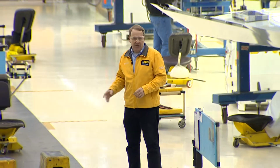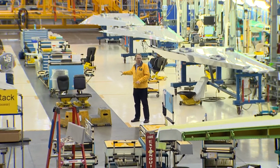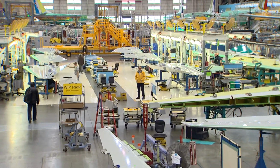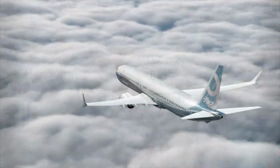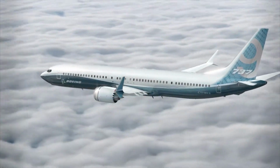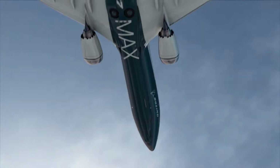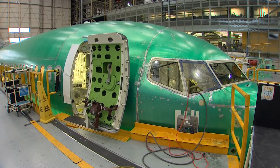As busy as things are, it's going to get even busier in here because everything around me, this is all going to be moved. And right down here will be the third 737 assembly line dedicated to the 737 MAX. With new, more fuel-efficient engines, the MAX should be flying for the airline starting in 2017. And if demand holds, Boeing's talking about going to 52 planes a month.